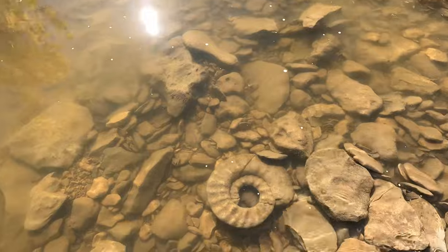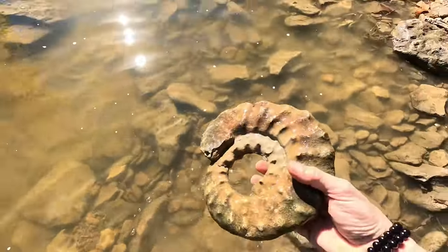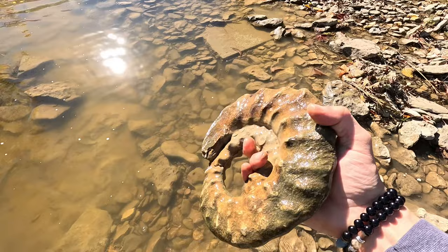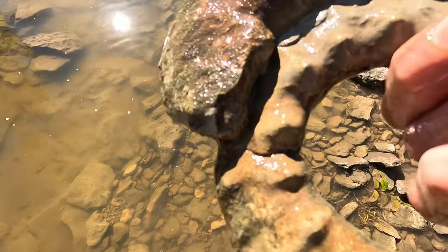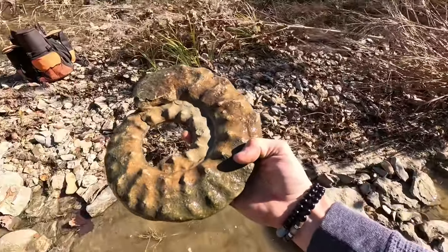There's one. Oh my god. Woo! It's got a big hole in it. It's very fragile. Especially right there, you got two cracks. I mean, that thing right there is just barely hanging on. Wow.